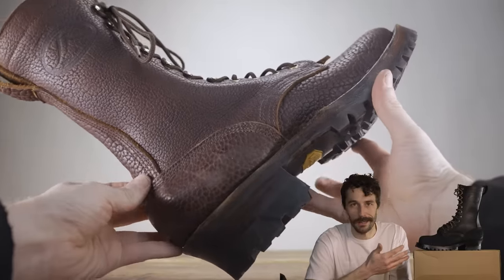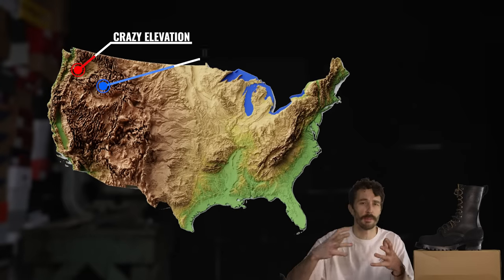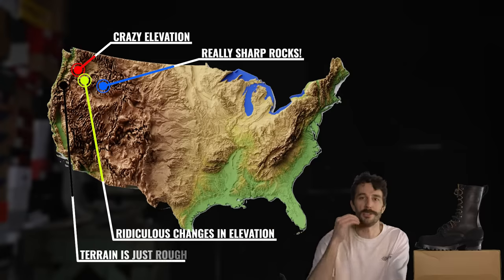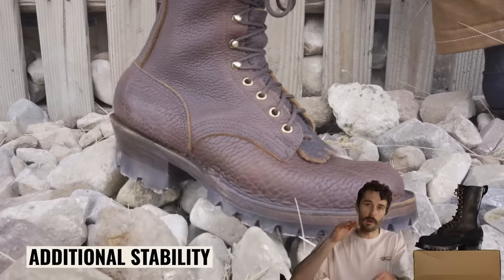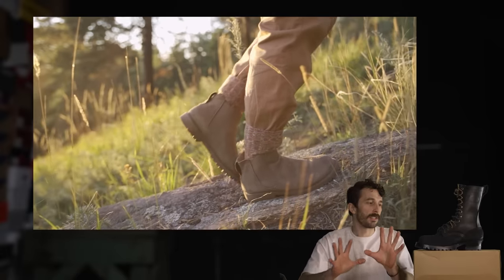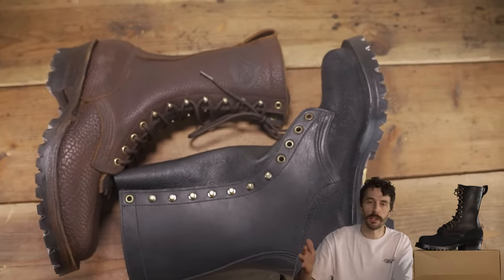But why the high heel? Now that we know the history, well, in the Pacific Northwest, it's a completely different terrain than the initial logging that happened in the eastern part of the United States. It's a lot flatter. The Pacific Northwest has crazy elevation, really sharp rocks, ridiculous changes in elevation, and the terrain is just rough. So the heel helped keep loggers stable in uneven terrain, and while walking steeply uphill, that heel lifts them up so they're not overstraining their calves as they walk. And there are some ergonomic benefits to the shape of the foot that we'll go over during the construction.